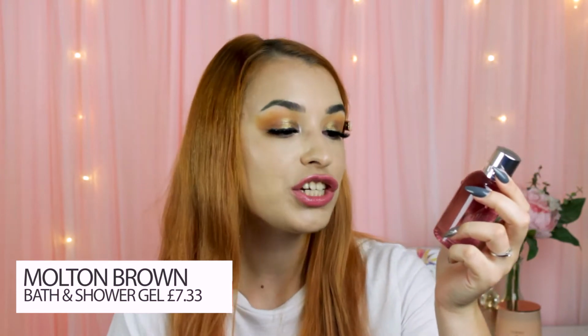Okay, so next up we have a Molten Brown Bath and Shower Gel, and this is in the fragrance of delicious rhubarb and rose. This reminds me of the latest Glossybox event that we've been at, and that was a rooftop party, and I have to say we got some hand massages by the Molten Brown team, and that smelled heavenly. This little guy retails at a full size for £22, but at the same time this is a mini, so this guy retails for £7.33, which is not bad for these guys because yeah, they are expensive, but they're so good quality. And this smells so good.